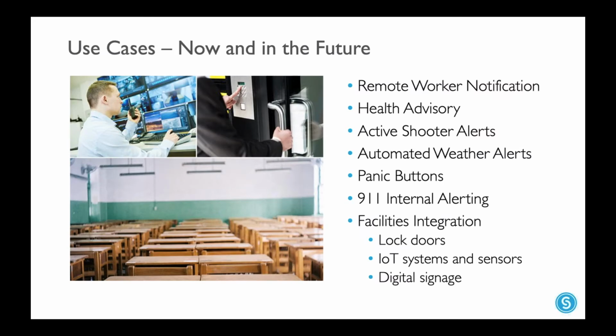When we look at what people are coming to us for in terms of use cases, we've seen a bit of a shift with the pandemic. Certainly we still see use cases like severe weather, a little bit less of a concern about active shooter these days because we aren't congregating in public quite as much as we had been prior to COVID. So we see things like remote worker notifications and health advisories. We see our customers asking their staff if they're healthy and then getting message confirmations back, things like that.